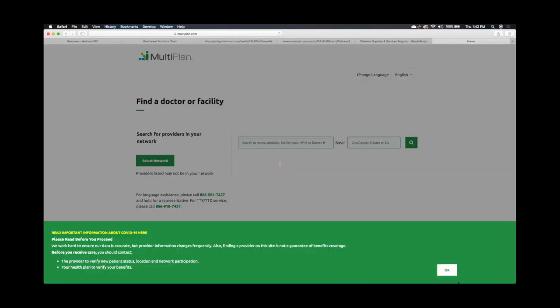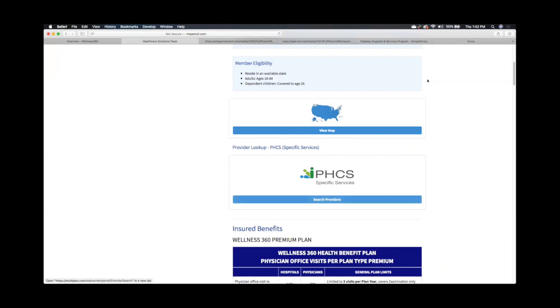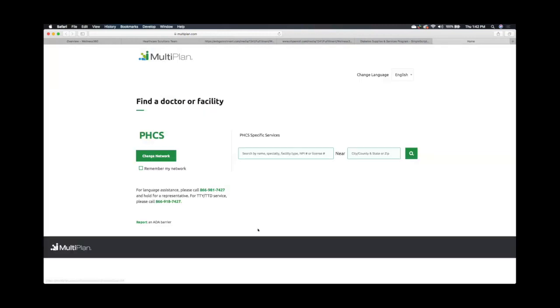So we're going to go PHCS. We're going to click right there, on the enrollment portal that has that link. Show you that one more time. Just click on that right there. And it says specified services here. So now we've clicked that link. We're going to select network, select PHCS, which is what we're using, and then Specific Services Network. And now you're in the club. Perfect.